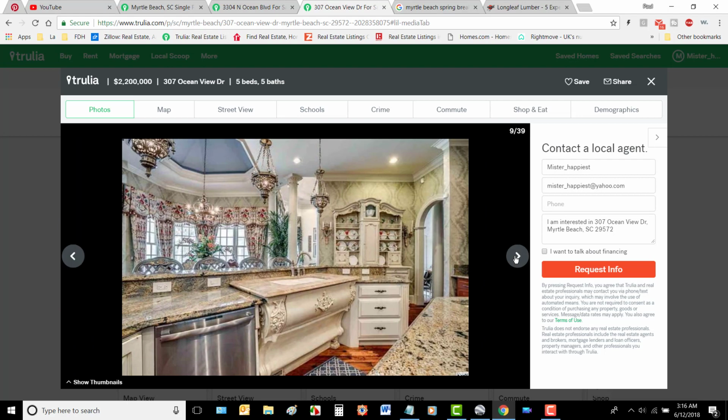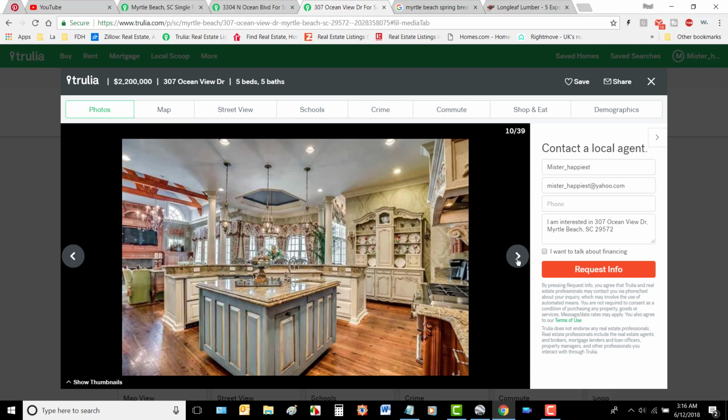So there would be your, look at that sink. That is amazing. I love the island. I've always liked the island concept too. But I like a working island where you can stand here and do dishes or whatever, and you can talk to people sitting over here. But I also like when it looks out towards a family room, and so while you're cooking, you can keep in touch with your guests, and there's your family room back there.